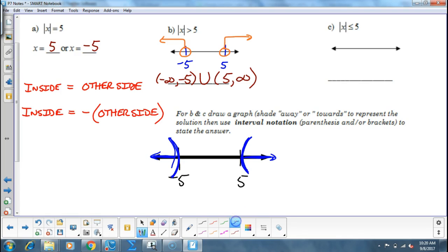Part C here then, again, I'm looking at negative 5 and I'm looking at positive 5. But now, am I looking outside the 5s or am I looking inside the 5s? I'm looking inside the 5s. And on top of that, I'm including the 5s now, right? Because I'm equal to. So that means I would fill that in with a dot, and then I would make a little handle on that one.